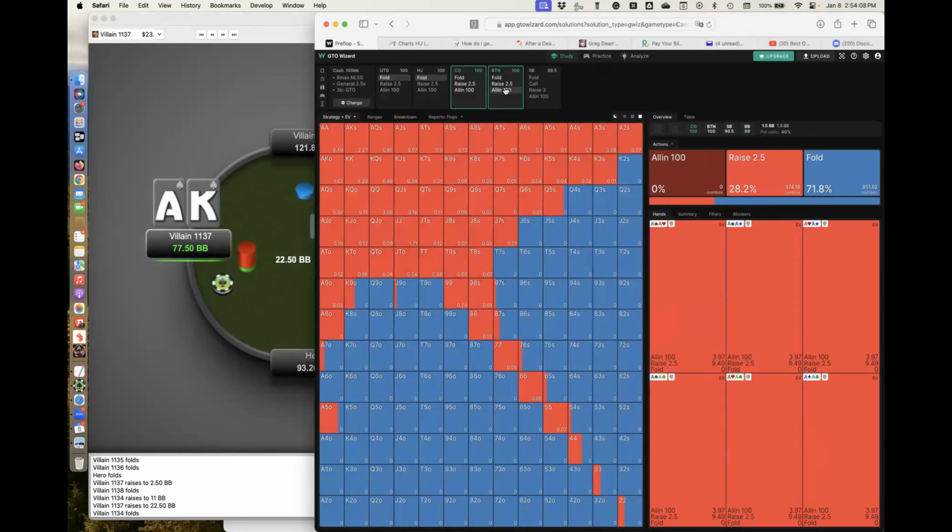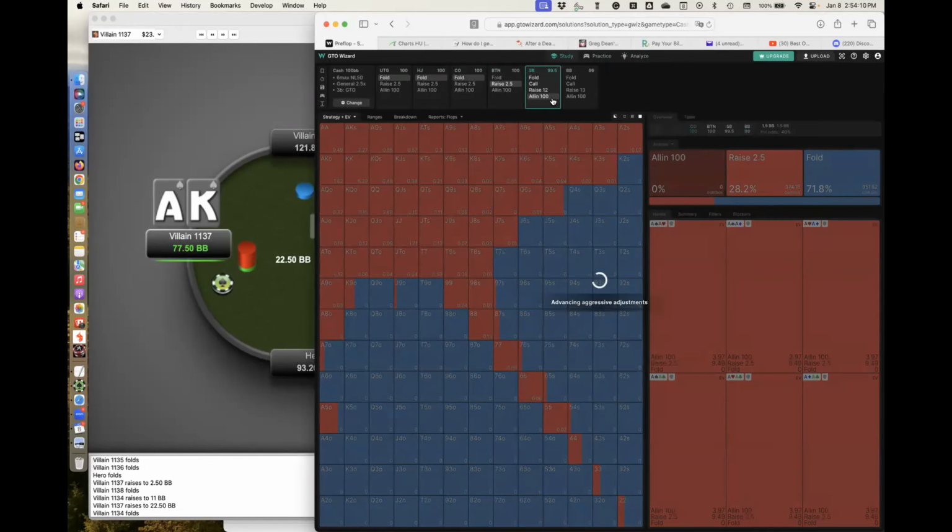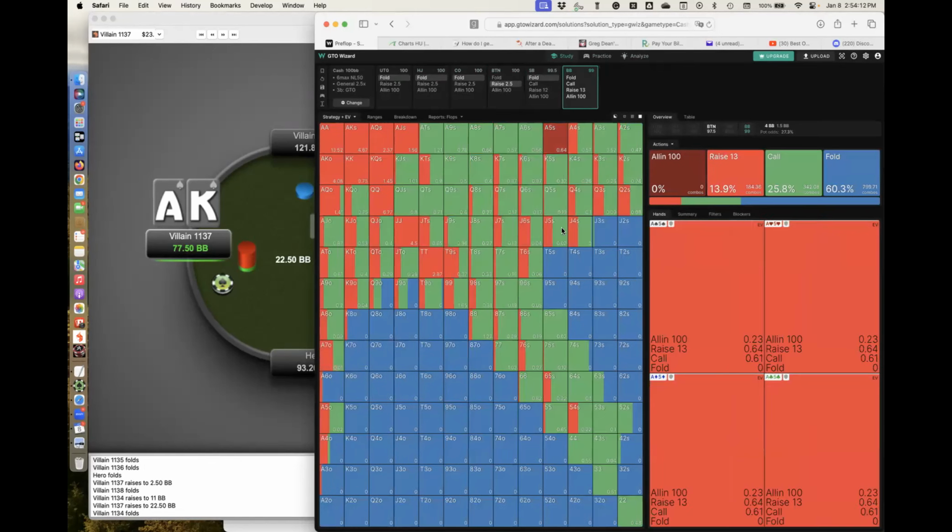Fold, button raise. Big blind has nothing in the 9-6, but it has it in this region here. So wrong, but not egregious. If 10-6 does it, 9-6, while not good, is not insane. When 8-6 does it, when 9-7 does it, it's not the same level of egregious.